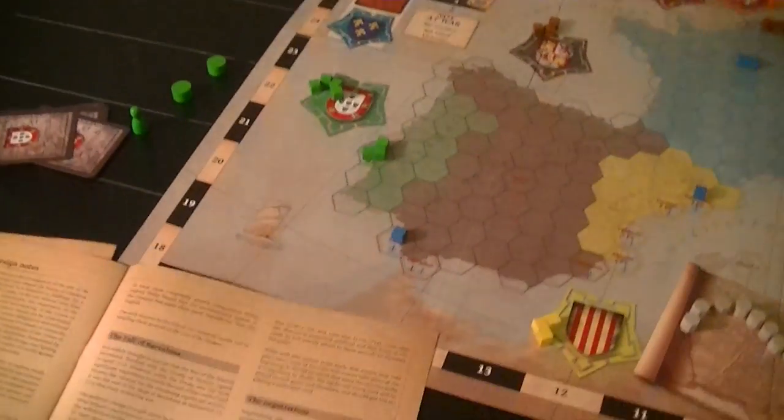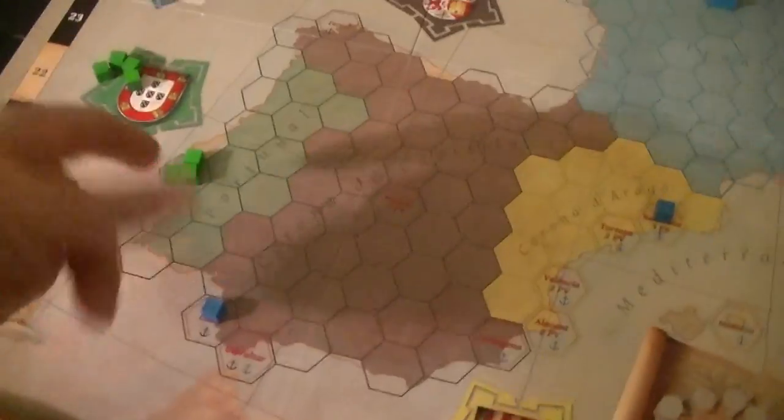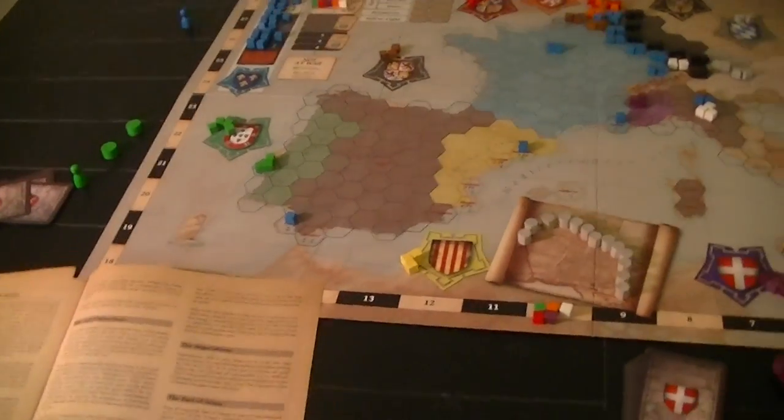Now, let's look at the player notes, or designer notes, because there's something weird in here. The game starts when Portugal and Savoy had not yet joined the Grand Alliance. There is no war front in the initial position of both nations. Yeah, they have no pieces. This basically gives them an easier position when they start the game. Siege of Turin and Vigo Bay recruit troops for Savoy and Portugal and represent the entry of these nations into the war. I think that's just a discussion point.